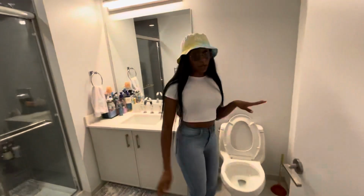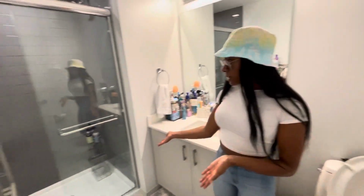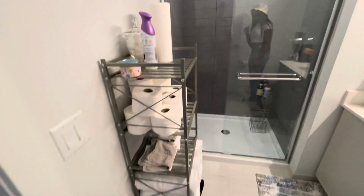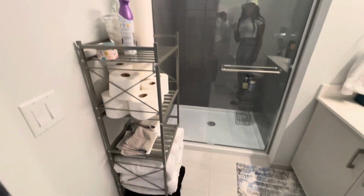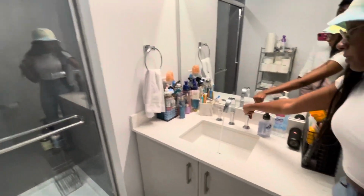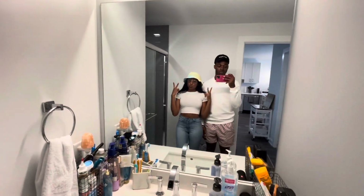So we have the bathroom right here. Shower, you know what I'm saying? A little towel rack. Do a downward panel to the towel rack. Showing what we're working with. Okay. Still soft clothing here. Sink action. Let's get in the mirror, baby. Ignore this stain on my shirt, y'all. We need some noodles. We just got back from eating.